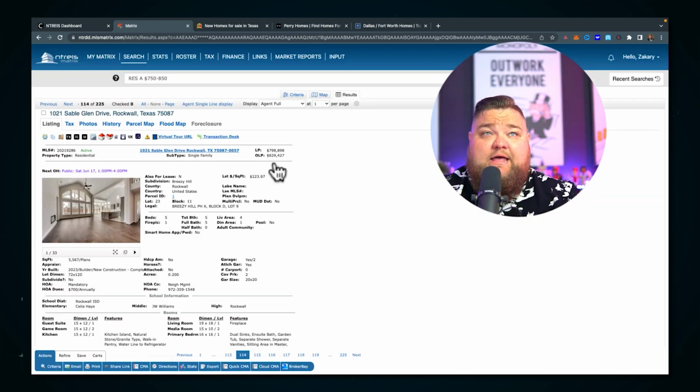So this one, like I said, they had it at 829. They've now since dropped it to 798. Grand is one of those builders that kind of is on those grander scales. So you're going to see a lot of them show up as we continue to look around the Metroplex.